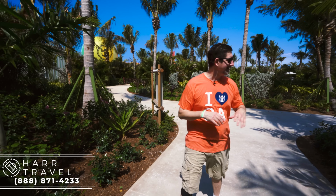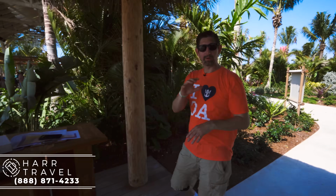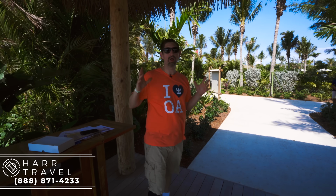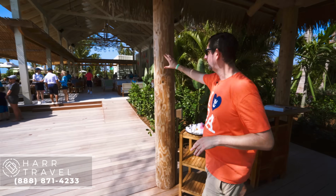But what's going to happen when you come in here, they're going to check you in right over here. When they check you in, they give you this great little wristband here, VIP, there we go. That way they know that you're meant to be in this space and you can enjoy all of the amenities that are included.